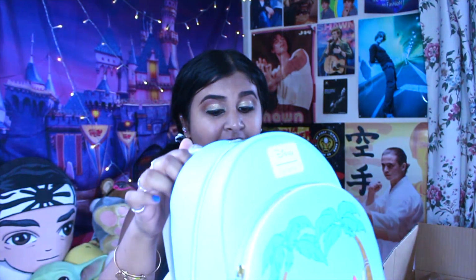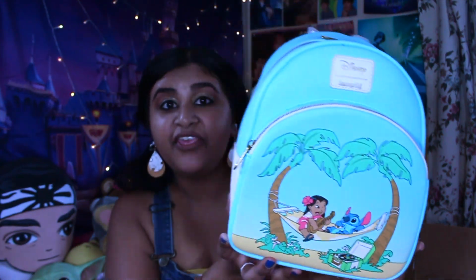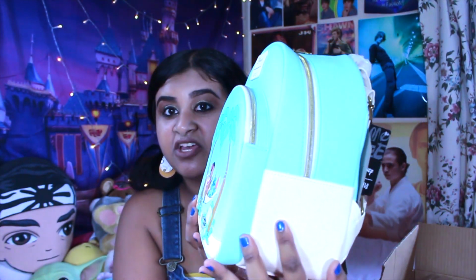It's funny because I went to the Squishmallow event today at Five Below. They had Lilo and Stitch Squishmallows, and I bought all of them. Look at this bag. What the actual heck? This is stunning.